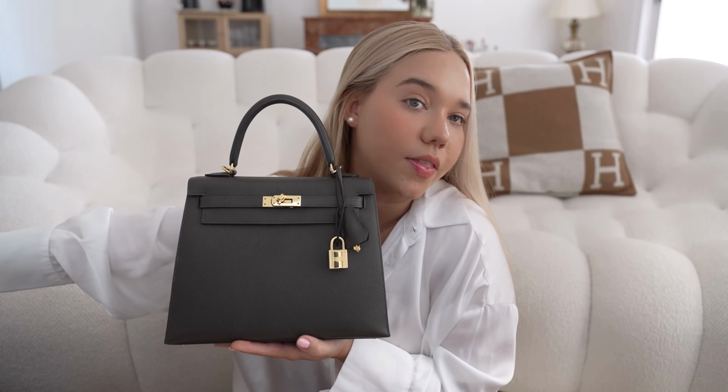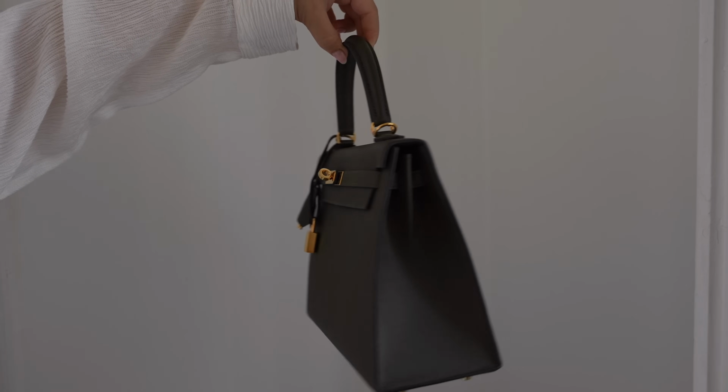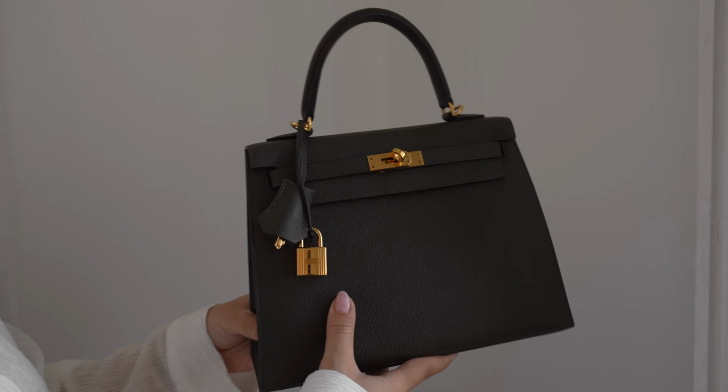I love this one so much. This Kelly is quite a special piece for me because it's such a unique color, and I was so happy when I got offered this bag. I also got this one offered from the boutique, and this is my Kelly 25 in Vert de Gris, which is like this military green with gray. So it's like a colored neutral bag.